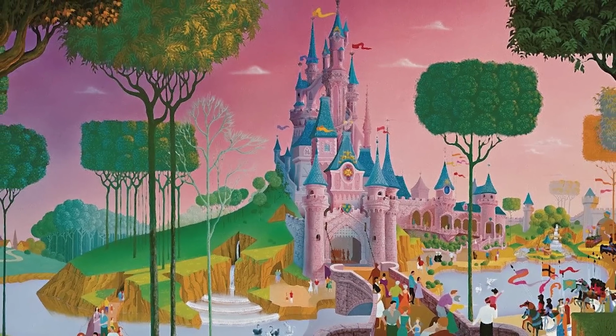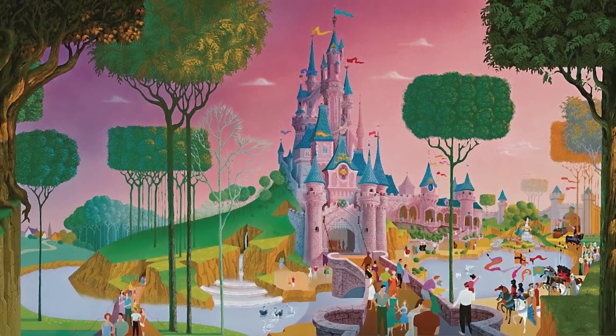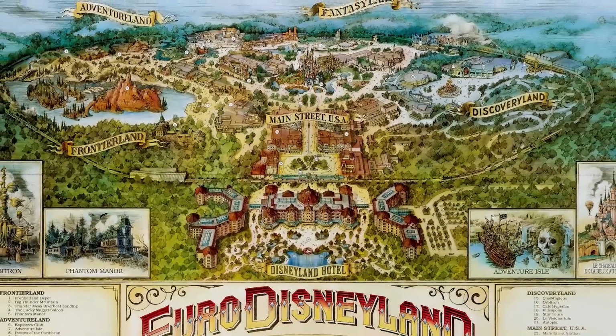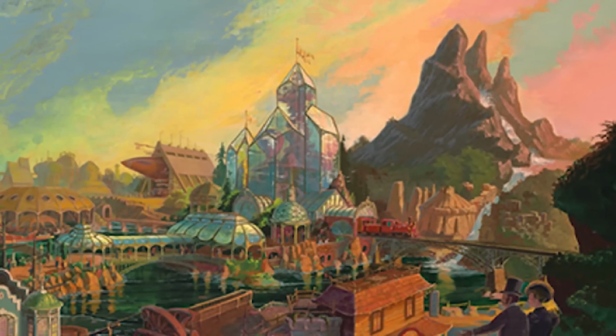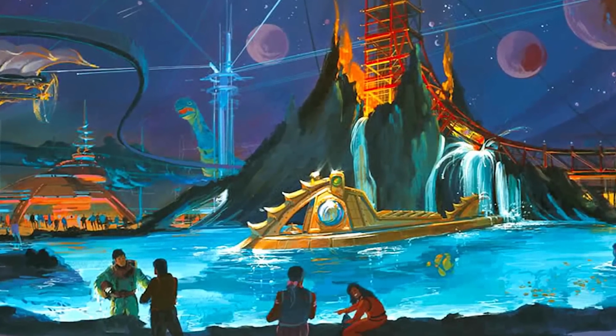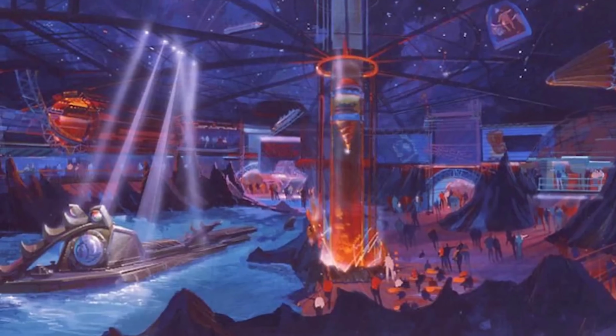20 years later, Tony Baxter was named the creative director for Disneyland Paris. This meant he had a chance to create a Disney park that had a more European feel. So, using the concept of Discovery Bay, he created Discovery Mountain. Discovery Mountain was entirely a tribute to Jules Verne's stories.